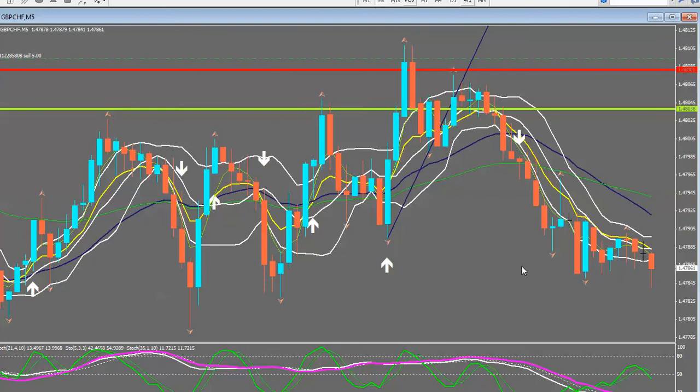Here's an update on the pound Swiss short. I'm looking at a 5 minute chart now, and price has hit the 147.85 area. So I am up about 24 pips. I have not scaled this yet. I'm in at 148.09 with an 8 pip stop, and I'll be watching it.